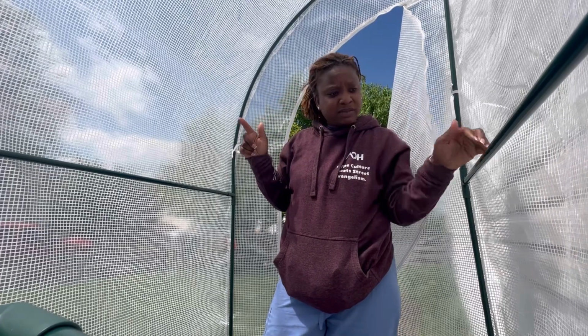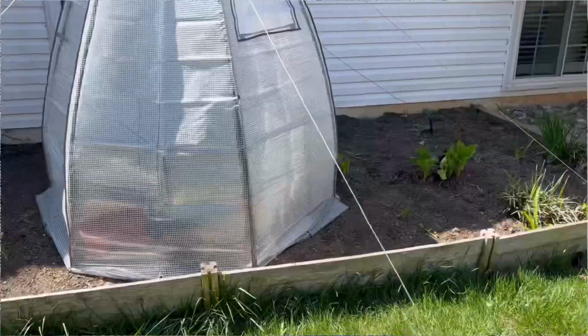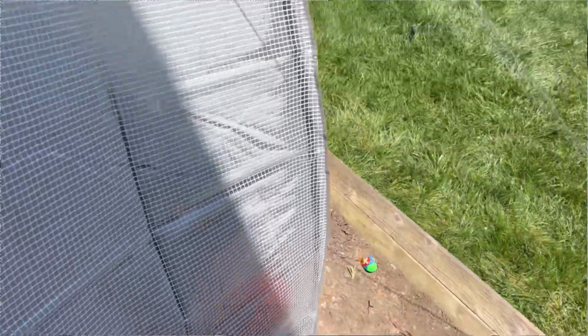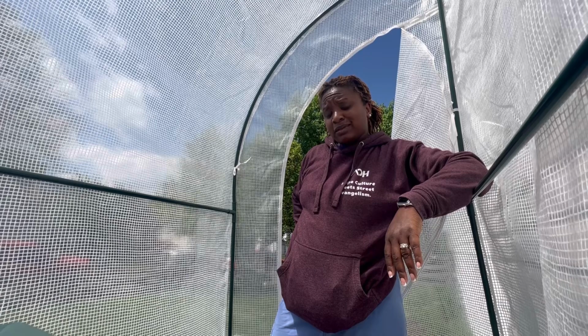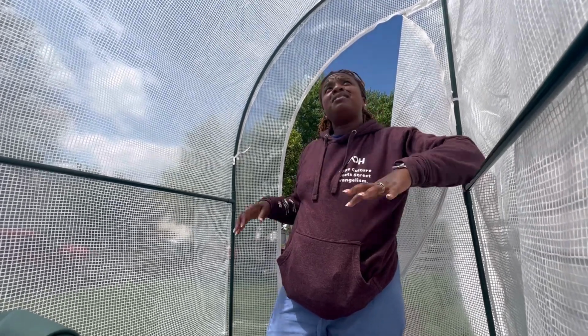I had posted a video of Layla Bug and I building a greenhouse, and my husband didn't like that one, y'all. I told y'all it has to be aesthetically pleasing or it's not gonna last in the family. So we had to get rid of it, but this is kind of an upgrade. This is much better. I can come in, y'all.